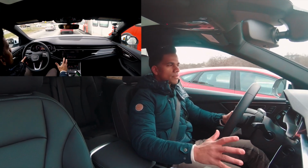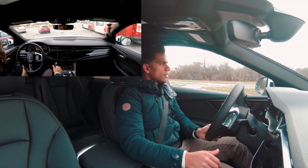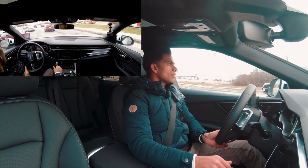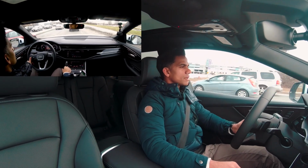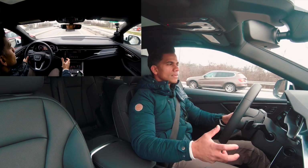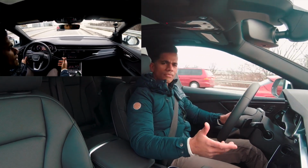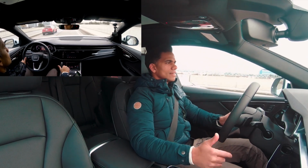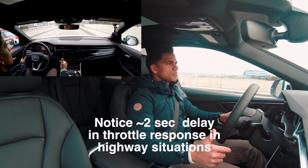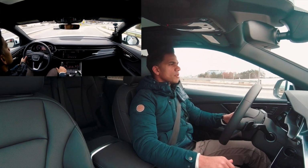So I know in some reviews, especially on the European side, they have the diesel motor, and they complain how there's only about 230 or 240 horsepower or so, and there's not enough oomph to overtake someone in a highway scenario. I don't think that's the case with this V6. This 3-liter V6 bi-turbo is quite responsive. It's really responsive.